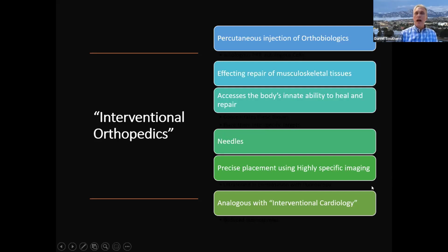But then along came interventional cardiology. With interventional cardiology, we had the ability to make a small incision in your groin and thread a catheter up through your femoral artery into your heart, right up to the point of blockage in the coronary artery of interest. Inject a clot buster to break up the clot, and then deploy a stent that would keep the artery open. This is called stenting.